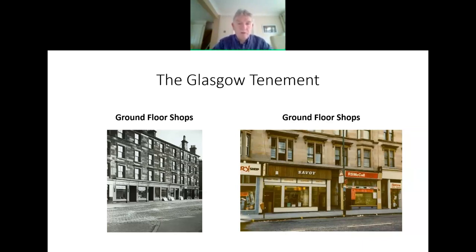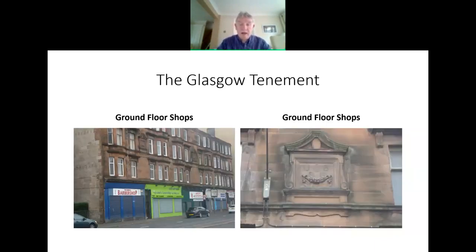If you walk along Dumbarton Road, for example, or Duke Street, you will see that the tenement living quarters are upstairs and the whole of the ground floor is taken up by shops.